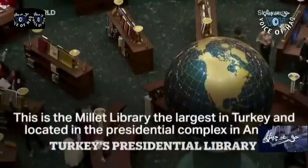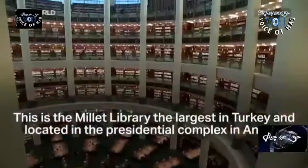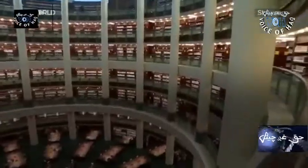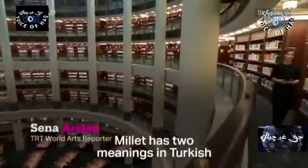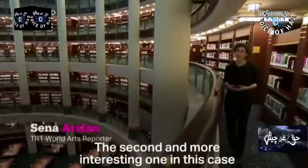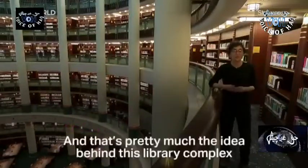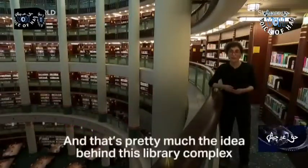This is the Millet Library, the largest in Turkey and located in the presidential complex in Ankara. Millet has two meanings in Turkish. One of them is nation. The second and more interesting one in this case is a group of people who share common interests. And that's pretty much the idea behind this library complex.